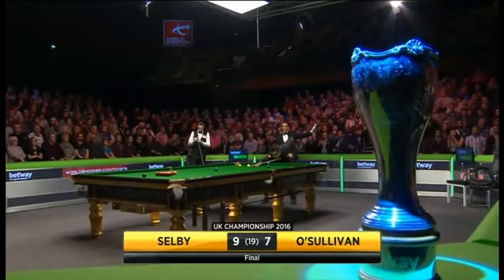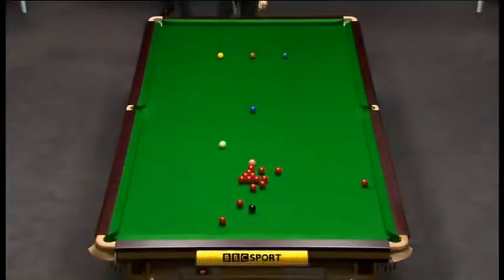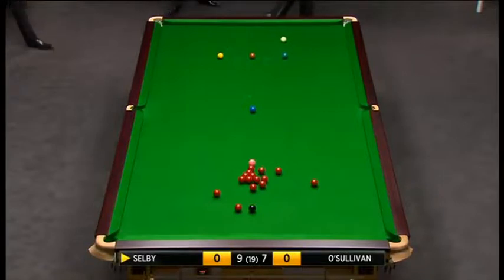UK crown, and with it so many slices of snooker history. Well, Ronnie breaks off and he'll be hoping it's not the last frame of this fascinating final.